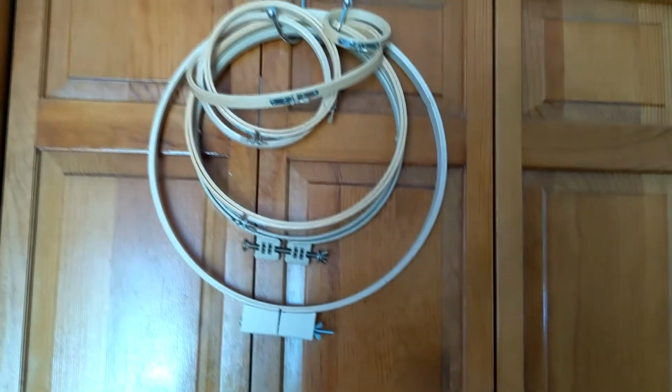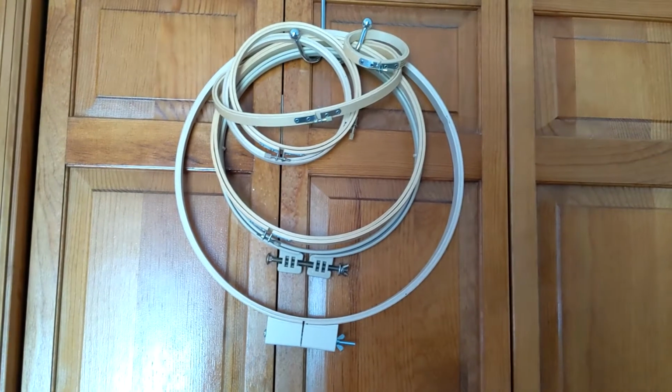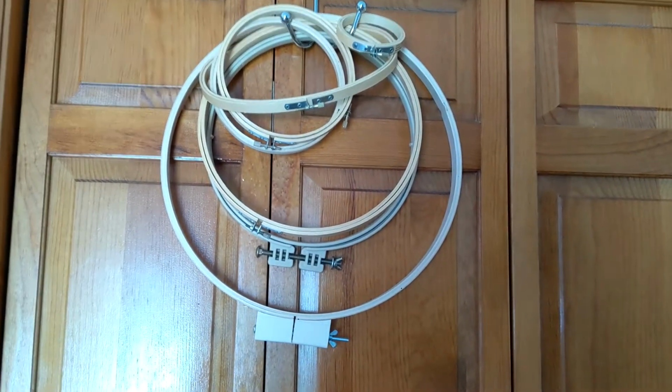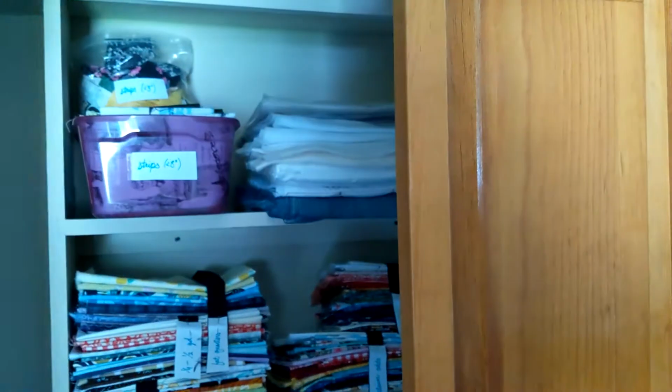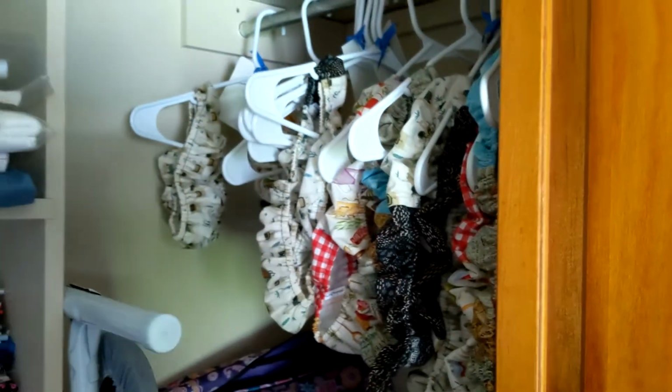I've got a bunch of hoops up here. I don't use hoops. I use them for quilting, but I have a bunch. All right, and let's delve into the closet.